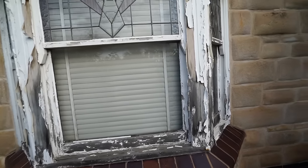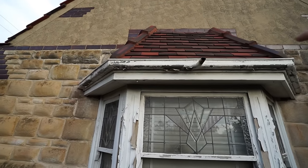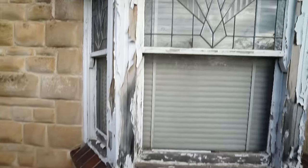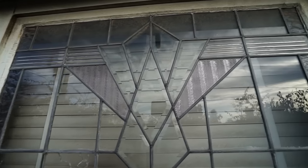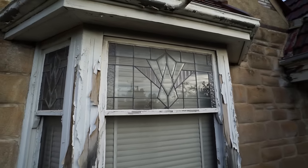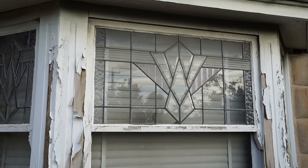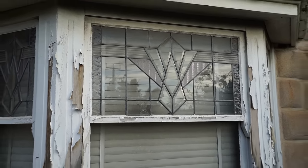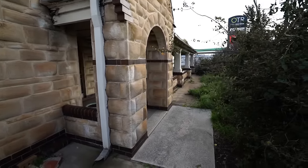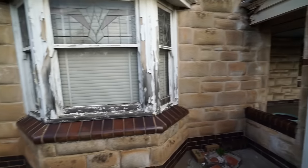Sorry about the traffic noise, but yeah, these little, well, it is a bay window, along with these Art Deco LED light patterns, very, very indicative of the late 30s, early 40s. You could pretty much bet the farm on dating a home when you see those to the late 30s. All right, we'll go around the back.